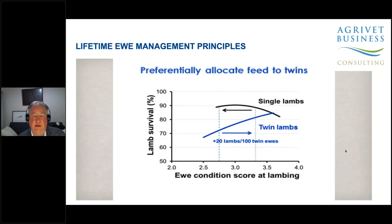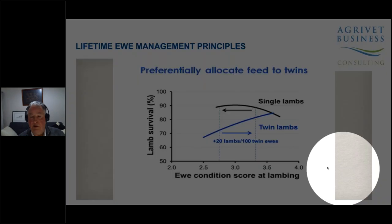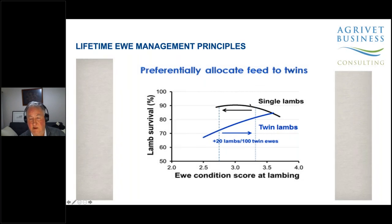So what are some of the outcomes of the lifetime ewe management principles? Improving the condition score of twin bearing ewes, so preferentially allocating feed to them rather than single ewes. And as you can see from that graph, there's certainly a fair bit of risk with single ewes. We'll just go back to the main thing. Single bearing ewes are at risk of having significant losses once their condition score rises above 3.5. So just remember that that is a bit of a risk there, and just keep in mind to start preferentially feeding them.